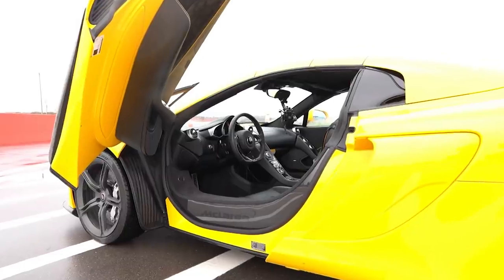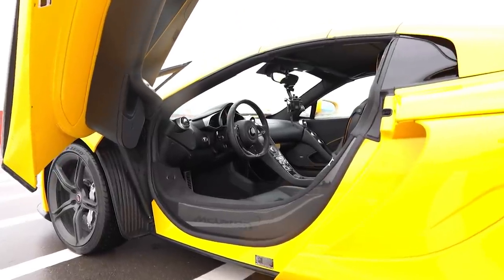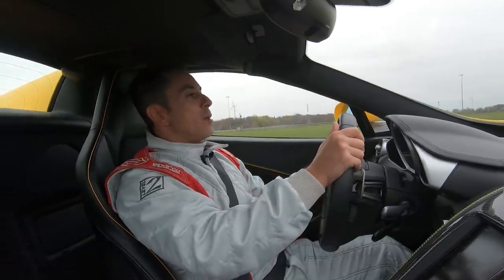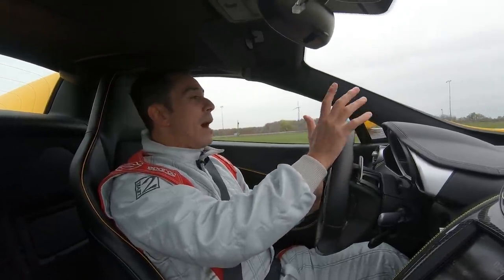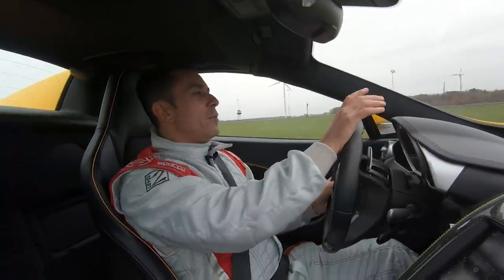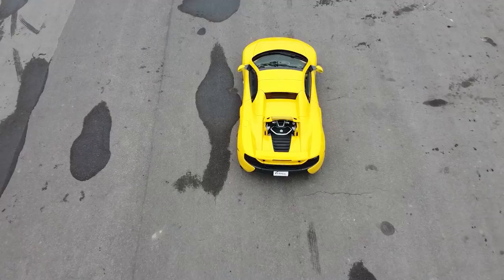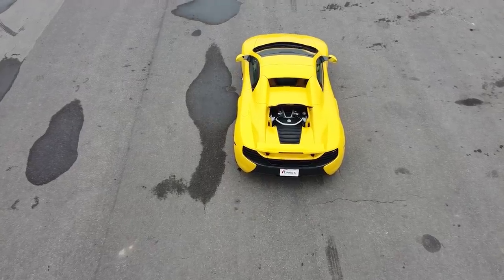This thing, of course, has the carbon tub chassis. It's really cool when you open the doors, you can see the exposed chassis. It really has that race car, exotic car feel to it. Another thing that was shared from the previous model is the powertrain. It comes with the 3.8 liter twin turbo V8. And what a V8, wow.